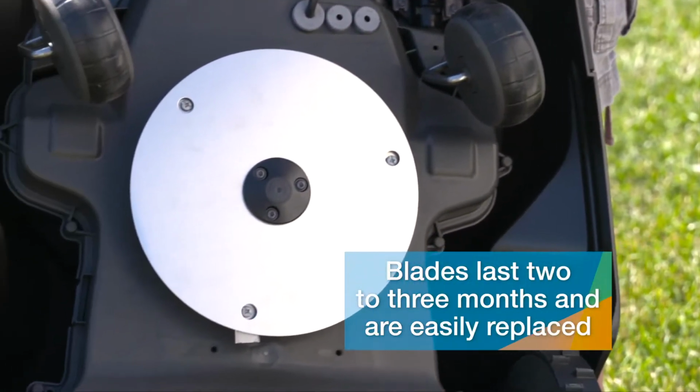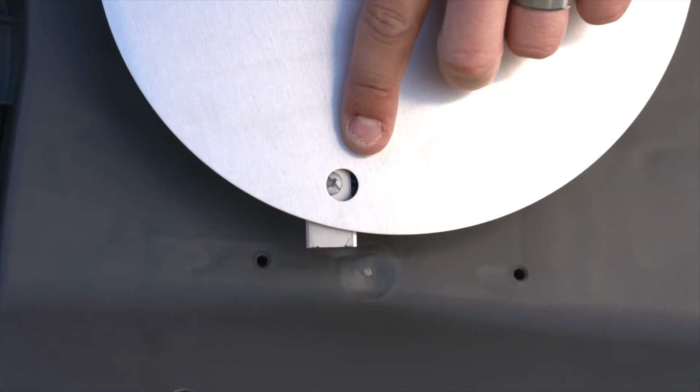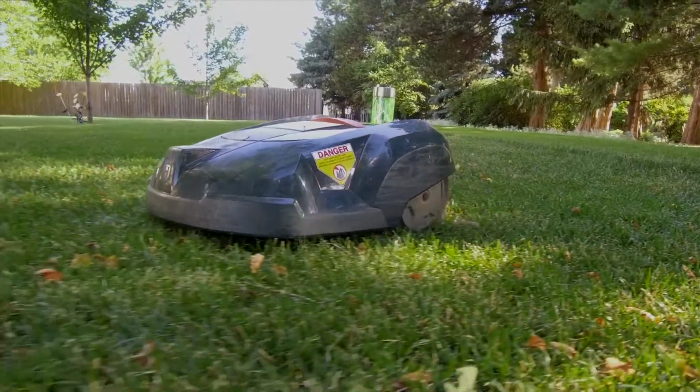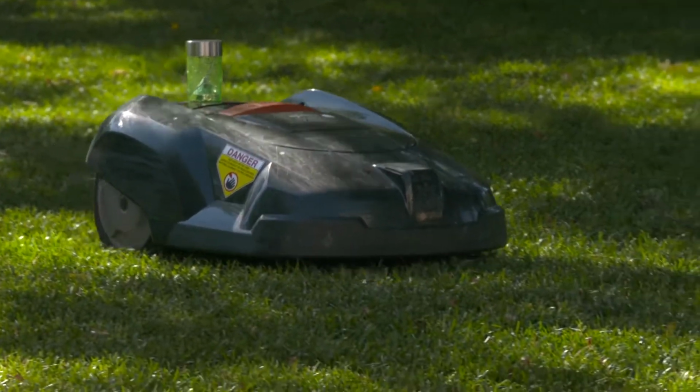Wyatt says the blades can last anywhere from 2 to 3 months, and they're easy to change. All you need is a Phillips screwdriver, and you can change them yourself. You can program it, or you send it out. How does that work? Yep, so you can program days and times if you'd like, and you can tell it to go out either day or night. It actually cuts in the rain, so you don't have to worry about any kind of weather delays.